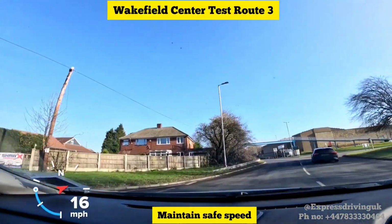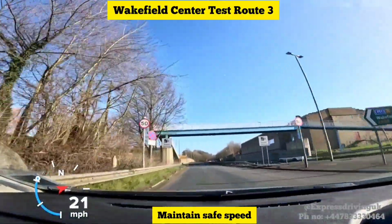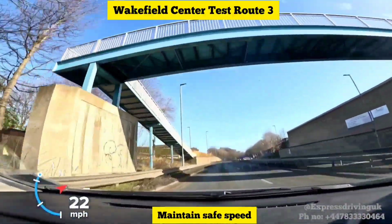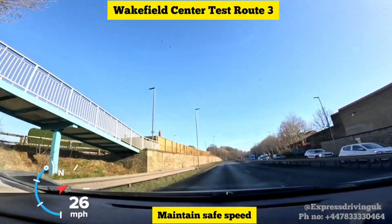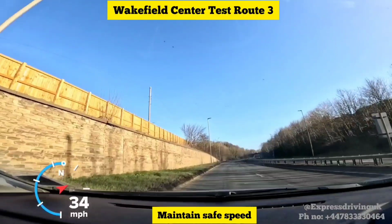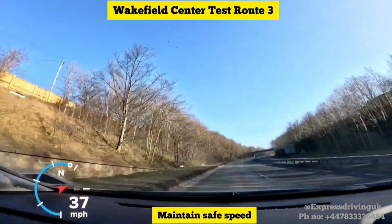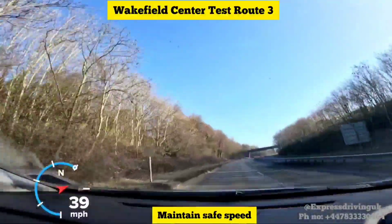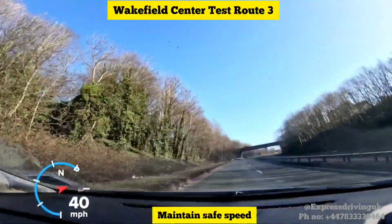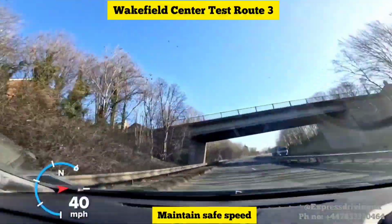Good routine, mirrors and signal before you came off the roundabout. Now it's a 50 road, so again, likewise, make sure it's safe before you speed up to the 50 miles an hour speed limit. Okay, and this is the dual carriageway. This leads back to the test station. Okay, and you will be required to drive some distance on this dual carriageway.